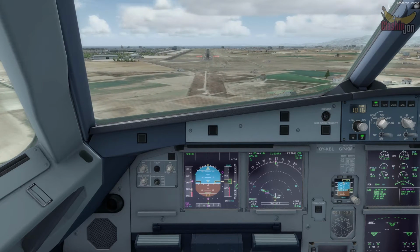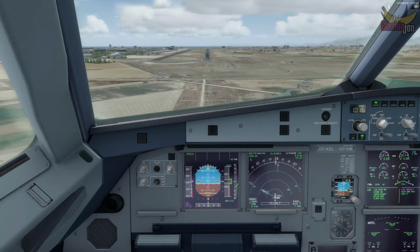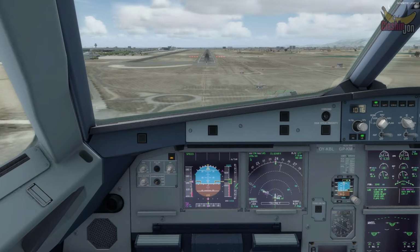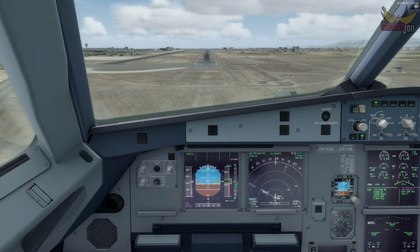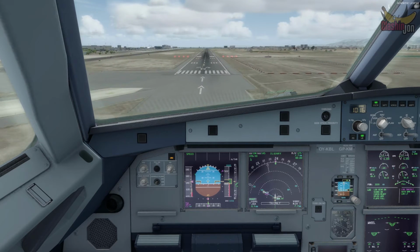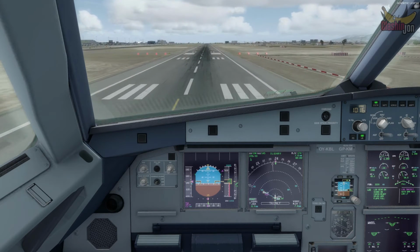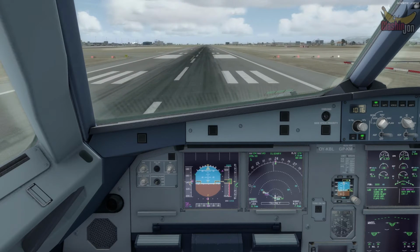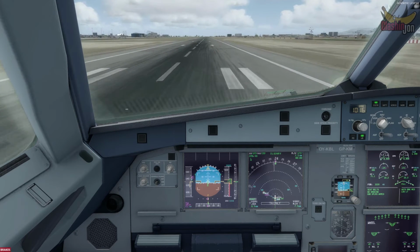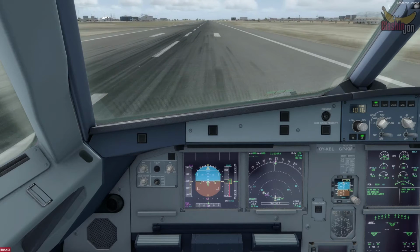Flight slope. 200. Flight slope. 100. Flight slope. 70. 60. 50. 40. 30. 20. Retard. 10, 5. Oh, the float. I will float it up. Versus green. The float over.